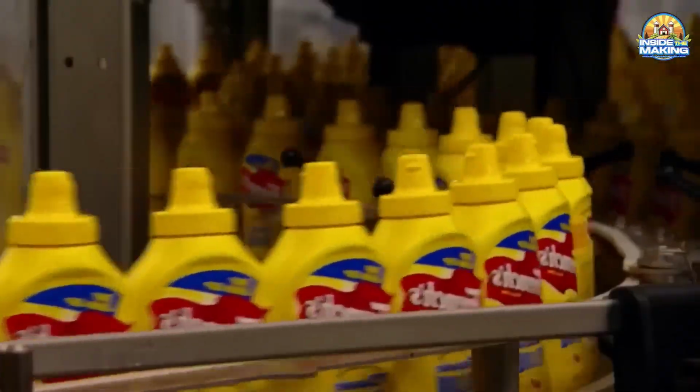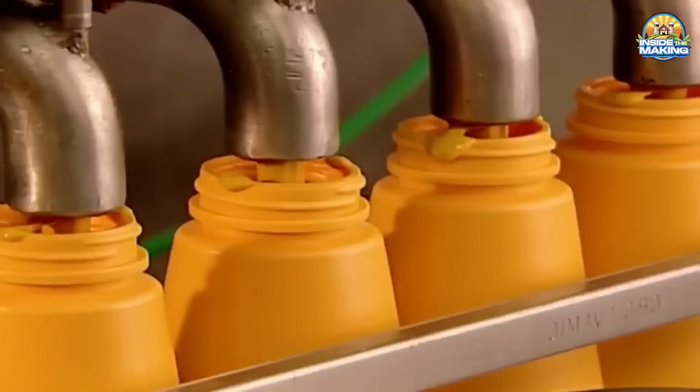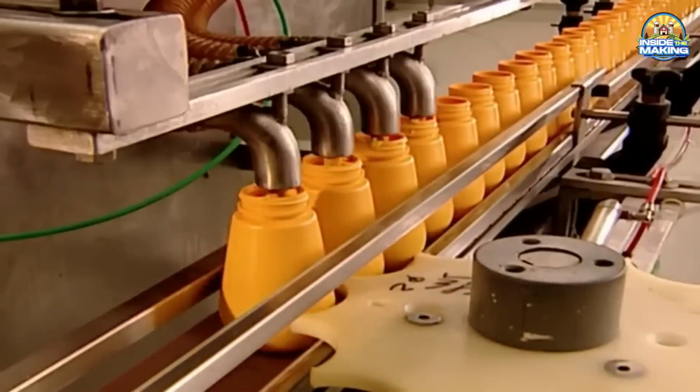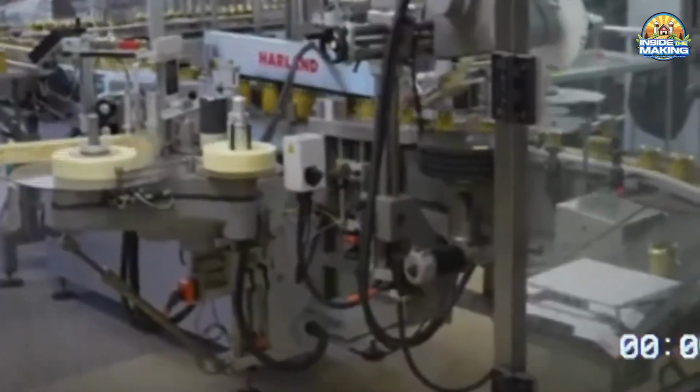With the mustard now perfected, it will move to the high-speed bottling lines, where it will be dispensed into bottles using vacuum-sealed, air-free filling systems. You might remember from the pickles video at Inside the Making about how important vacuum sealing is in such packaging.